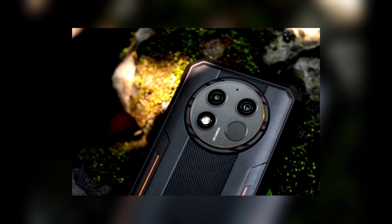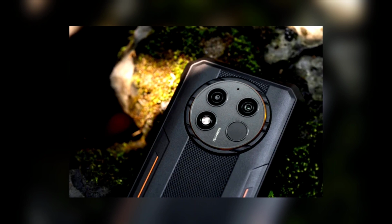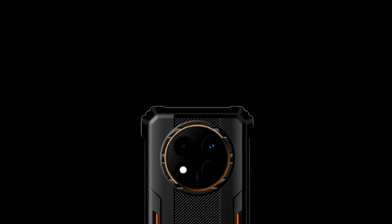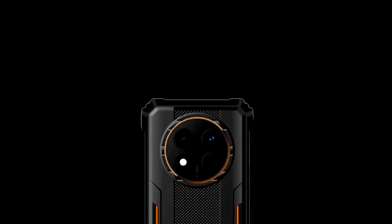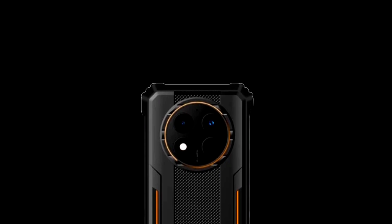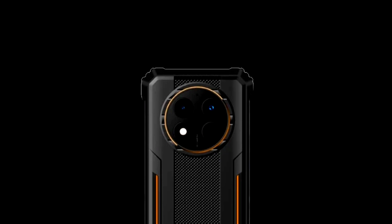The battery capacity of the phone is said to be 10,600 mAh, and I believe it's going to support fast charging. Under the hood, the phone is expected to be powered by the Unisoc T606, which is a low-end processor. It's actually disappointing in my opinion. It means this rugged phone, which is expected to succeed the WP26, isn't as powerful as the WP26. And as for the cameras, the device is expected to have a 48MP primary sensor and a 5MP front-facing camera.